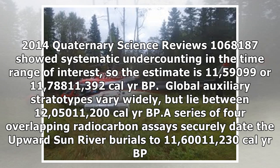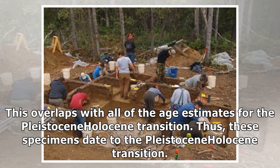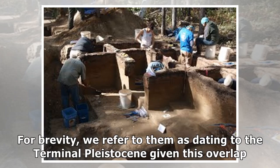A series of 4 overlapping radiocarbon assays securely date the Upward Sun River burials to 11,600 to 11,230 Cal-year BP. This overlaps with all of the age estimates for the Pleistocene-Holocene transition. Thus, these specimens date to the Pleistocene-Holocene transition. For brevity, we refer to them as dating to the terminal Pleistocene given this overlap.